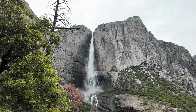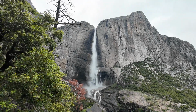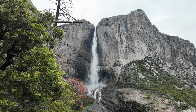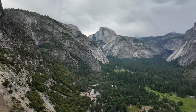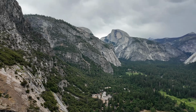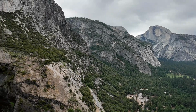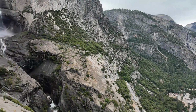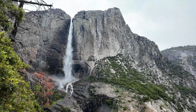So if you can do it, I highly recommend doing the little short jaunt down off the main trail to get to this lookout point, because it's really cool. It's pretty crazy to have such a beautiful view of Half Dome and be looking at something else, but this waterfall is awesome. All right, so I think this is a good place to wrap this video up.